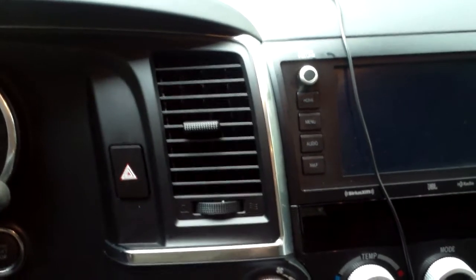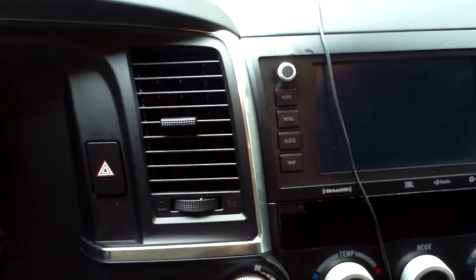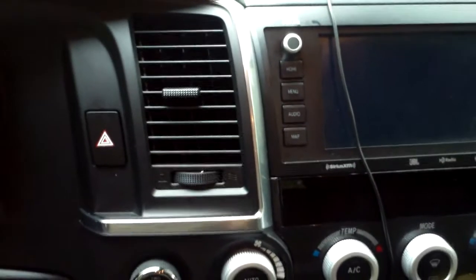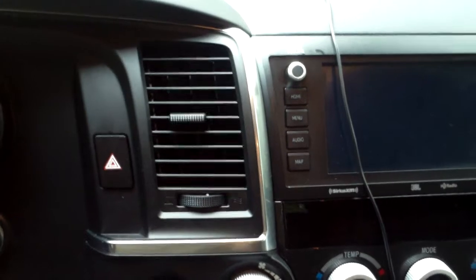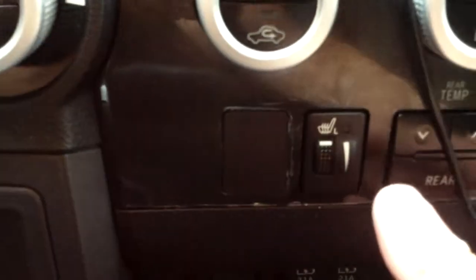If they didn't like it, Toyota would have updated this thing years ago rather than continuing to sell it in the same form it continues to sell. There's a reason for that. You might want to take that into account. Some other nice things too. They're small things, but they're important things, I think.